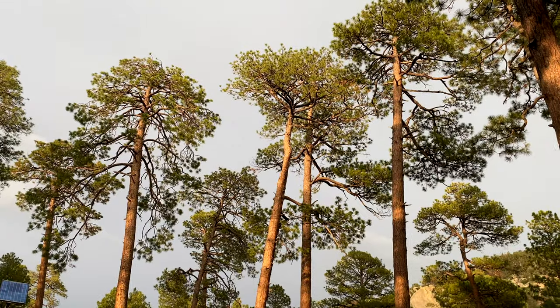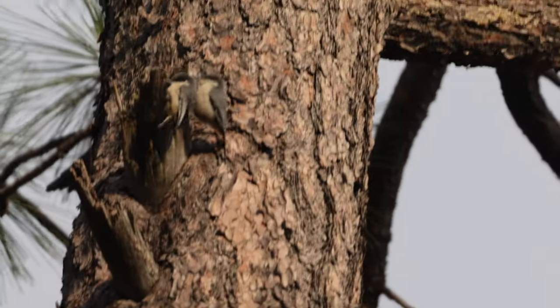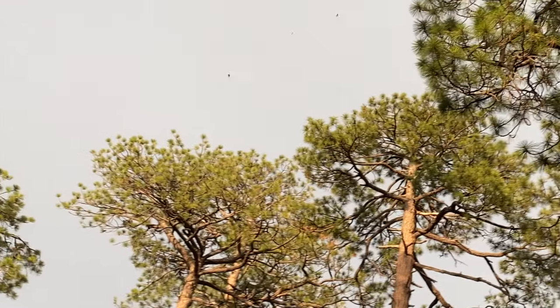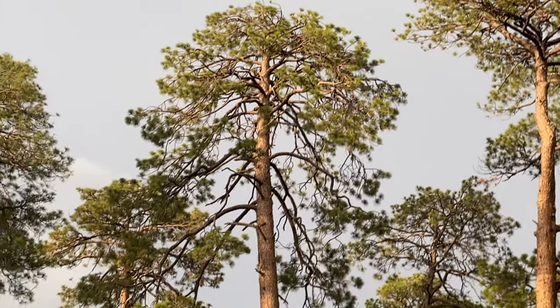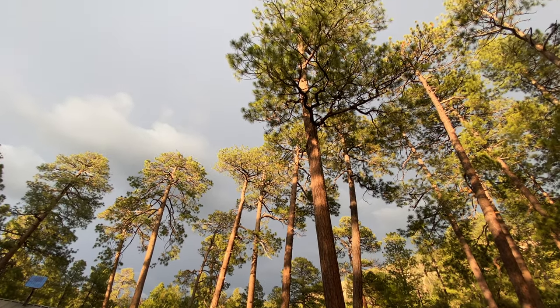We're here at Rose Lake Campground, and we've got some at least semi-cooperative pygmy nuthatches, and they are adorable. And there goes 1, 2, 3, 4, 5, 6 of them. See, I didn't know they traveled in flocks like this. Adorable. Also had a western bluebird here.